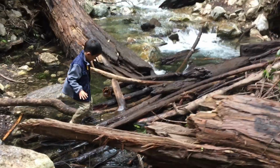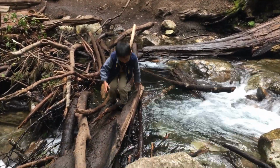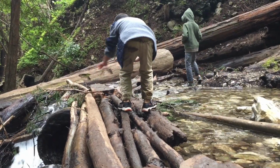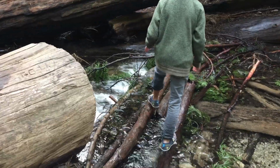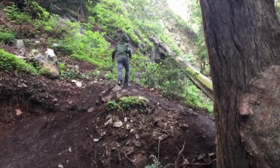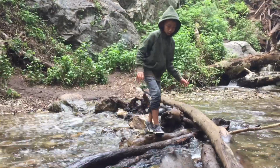This one's harder than the last. Slow. No jumping, okay? Just walk slowly. There you go. I'm just going to walk in the water because it's easier. My butt is all wet. Caution, low overhead clearance. We're climbing some steep, muddy hills. We're crossing even more streams.